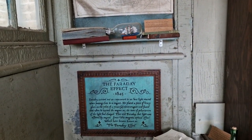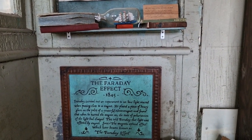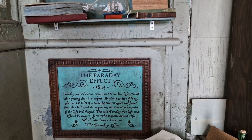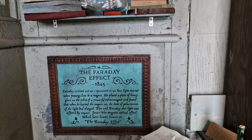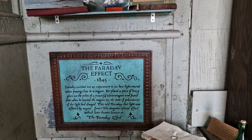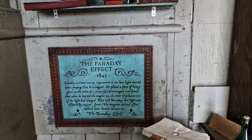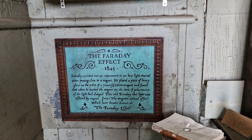The Faraday Effect, 1845. Faraday carried out an amazing experiment to see how light reacted when passing close to a magnet. He placed a piece of heavy glass on the poles of a powerful electromagnet and found that when he turned the magnet on, the state of polarization of light had changed. This told Faraday that light was affected by a magnet force, the magneto-optical effect, which later became known as the Faraday effect.